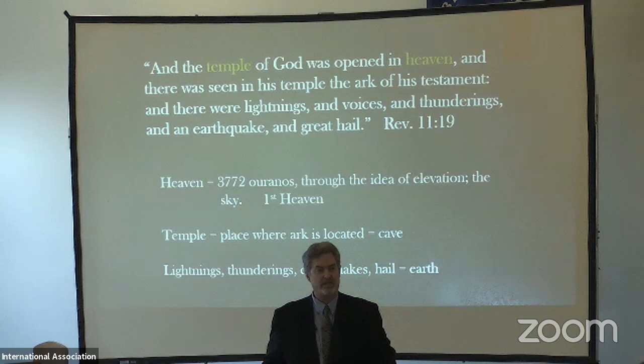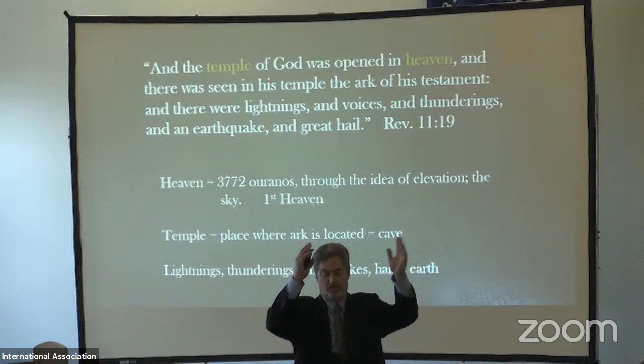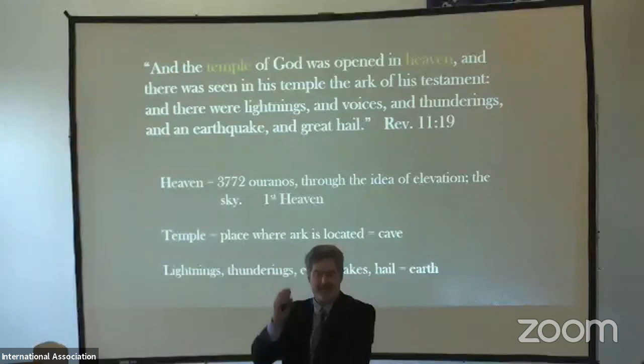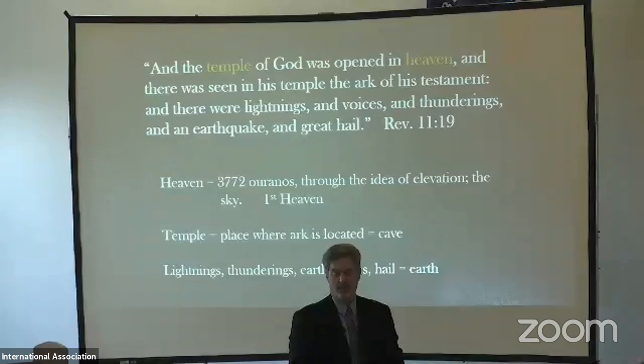So it's saying here, and the temple of God was opened in the sky here. The heaven here is the sky. It's the first heaven. It's not the third heaven. Everyone thinks when they read this, this is the third heaven. This is a New Jerusalem event. But the heaven mentioned here, open in heaven, is the sky.